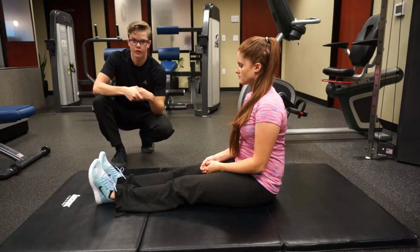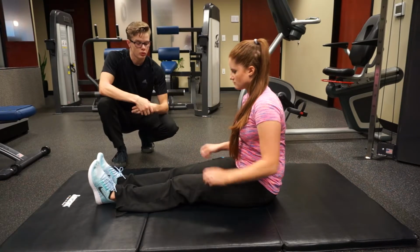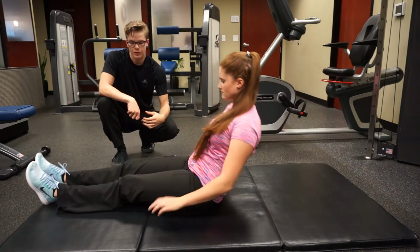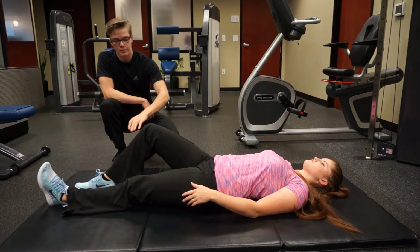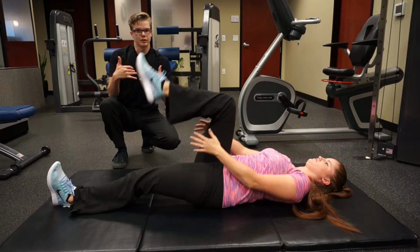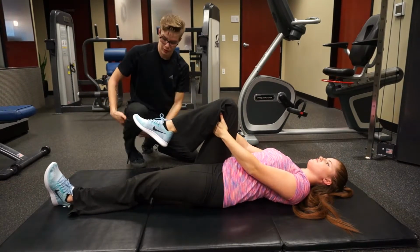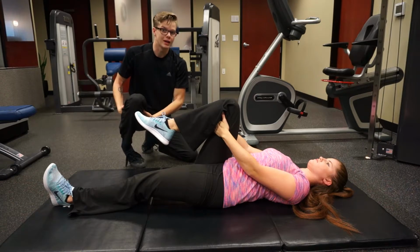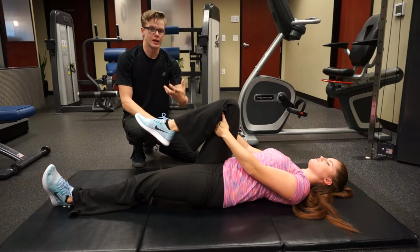Okay, so another stretch I have for you is a simple glute stretch. This one's pretty easy. Sarah, go ahead and scoot forward a little bit for me so we can get in position. So with this one, you're going to lay on your back. We're going to start with the right leg. Take this right leg, bend it back towards your shoulders. You're going to brace under, in your hamstring area, under the knee. We don't want to push directly on the knee, especially those of you who have had knee issues in the past.